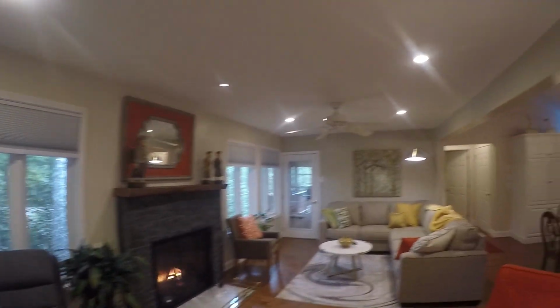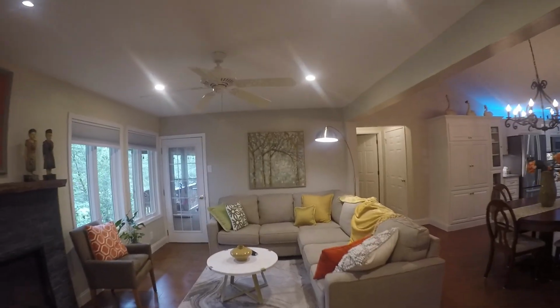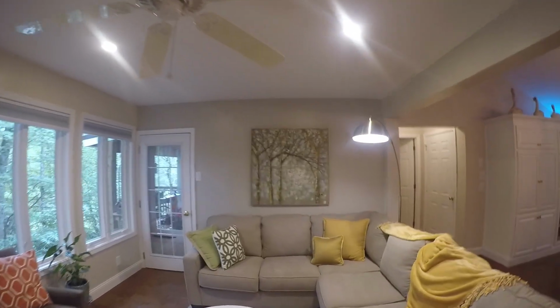Art is very important too. You can see this piece of art here incorporates all the colors, the feeling of the great outdoors. It really flows well with the wall color.